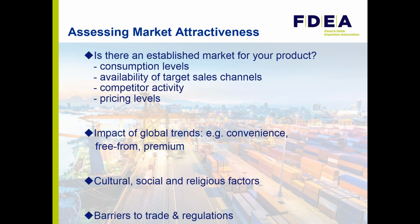And then there's trade barriers and regulations. How difficult is it going to be for you to export to that market? These aren't necessarily showstoppers, but you need to be aware of them. You need to know about import tariffs and quotas, trade agreements, the stability of regulations. In China, for example, the regulations can literally change while your products are on the water. In the US, you need to register your product before you can even send samples.